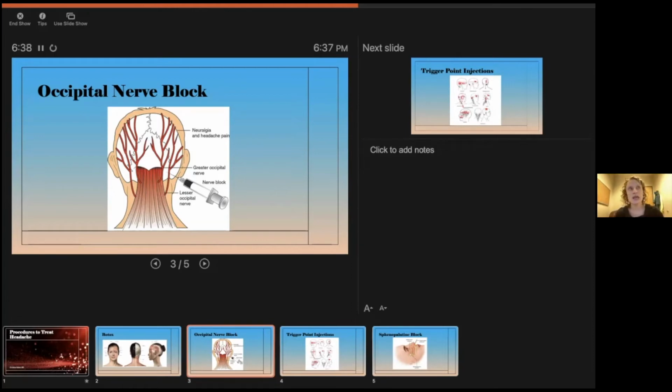Your doctor may decide not to if you have certain conditions like diabetes or don't do well with steroids, whatever the reason is. And sometimes this can be used in conjunction with other procedures. Sometimes if that Botox wears off like it normally does around 10 weeks, sometimes it may be helpful to do an occipital nerve block to buy you a couple extra weeks when that Botox is worn off. Very, very low risk overall.